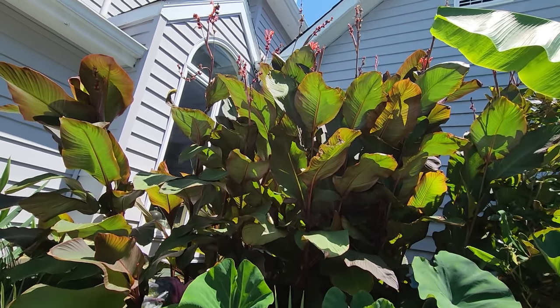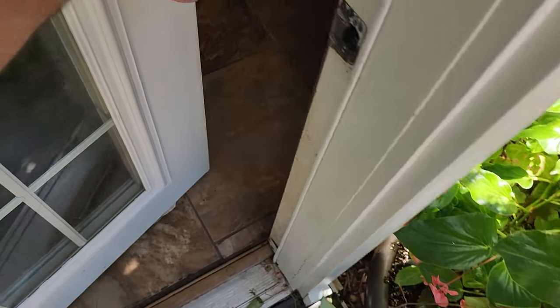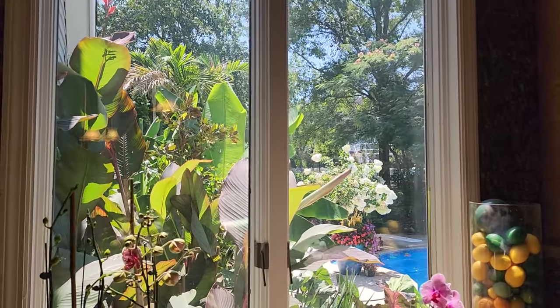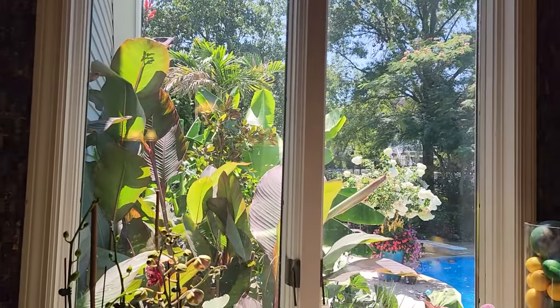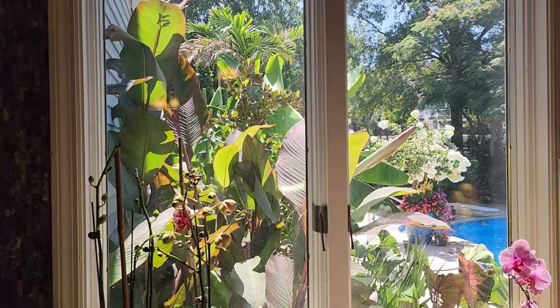I'm going to do that. I'm going to cut these back. You know what? Let's look at how it looks from the inside. I think that'll be less shocking to everybody. You got a glimpse of it before, and here's now. Look, I can actually see out the window again. Isn't that view so much better? You can see the pool and the hydrangeas and the gorgeous mimosa tree, the bananas, the little gem magnolia that was being swallowed by these cannas.